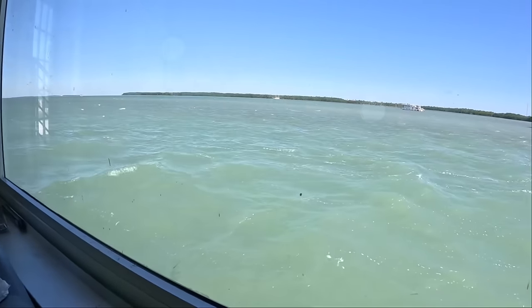It is sporty out there. We got 18 knot winds coming from the west, so not ideal to be on a small fast boat in the bay in the Keys.